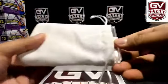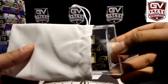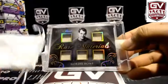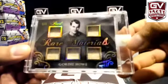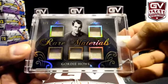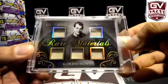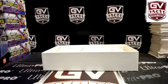Card number one, we got a little hockey action. Little Gordie Howe, one of one. What a start. Gordie Howe, one of one. Start there for box number one.